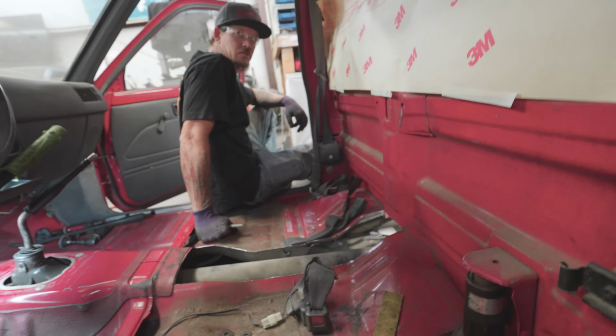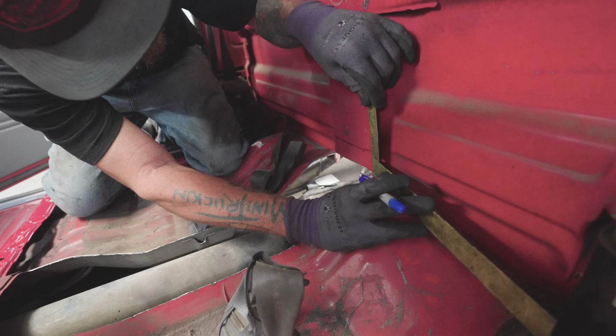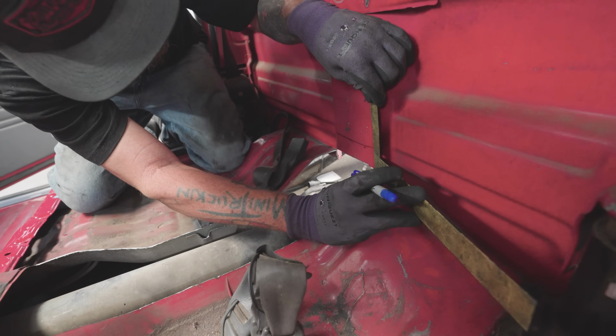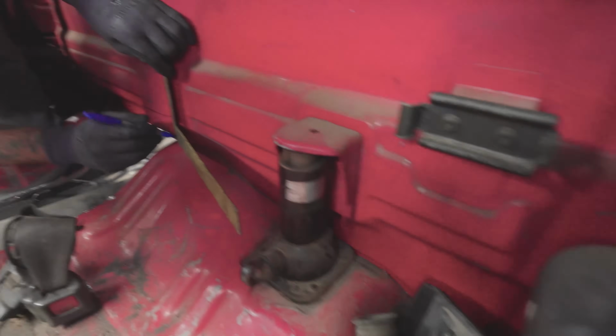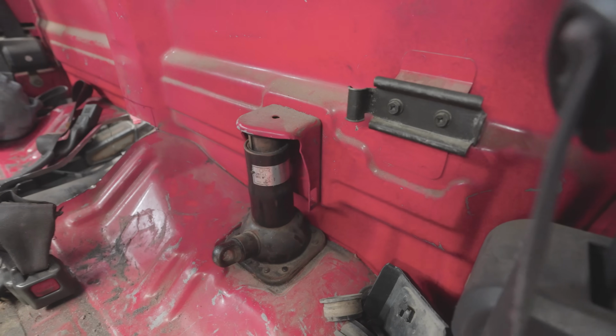So it's a stock-ish floor body drop. Come to realize there's no such thing as a stock floor body drop. Just a little nip and a little tuck. Look, even the stock jack fits. Yeah, thought that was cool. Yeah, that is cool.